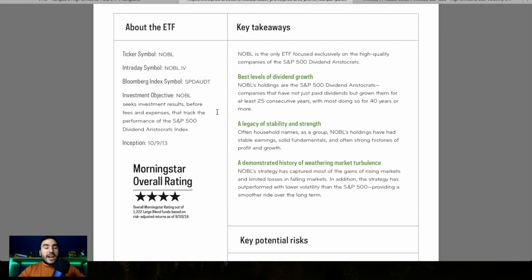And this is huge, guys, because if you don't know what a dividend aristocrat is, it's a company that has raised its dividend for 25 plus years. And that's the quality that I'm talking about here. Quality companies with quality management are companies that are increasing their dividends for 25 plus years, and definitely 50 plus years.